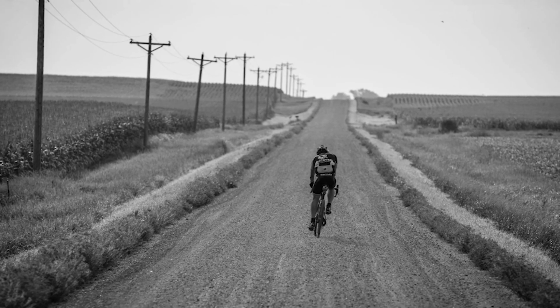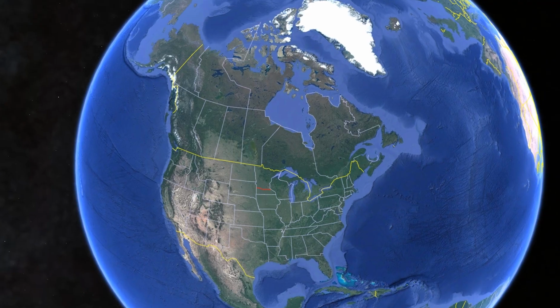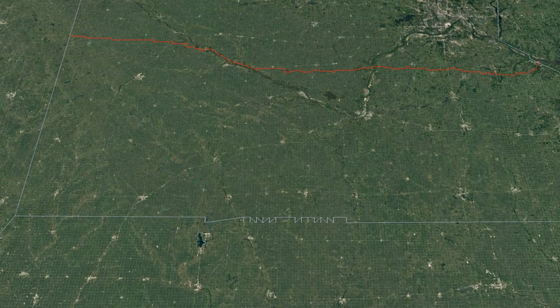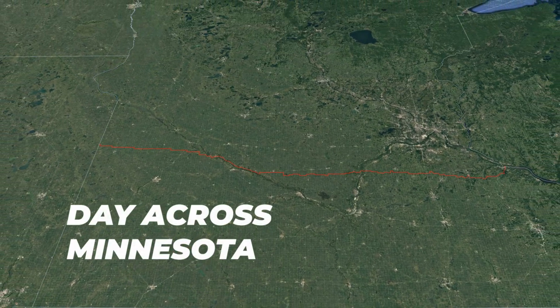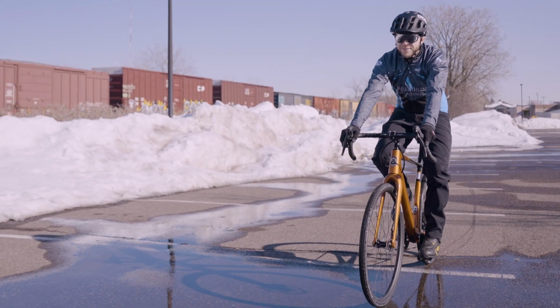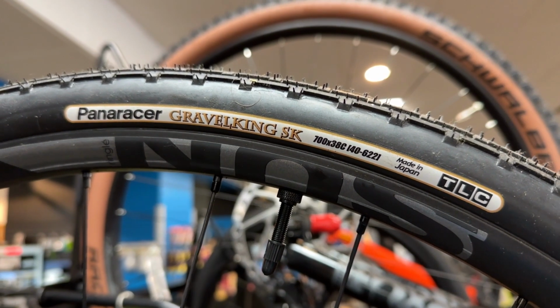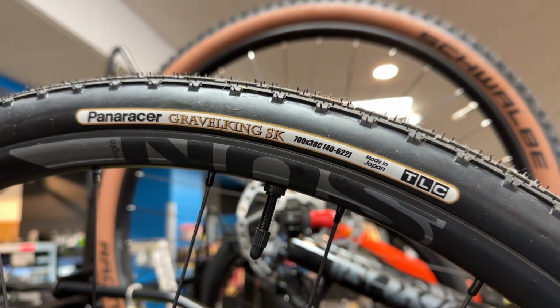Ryan, you've done a lot of gravel riding. You've led some rides down in southern Minnesota. You've done the Dam, the Day Across Minnesota. What tire options are you choosing for events like that? When I was considering a tire for the Day Across Minnesota, I was really looking for that generalist tire that's going to be lightweight. It's not going to have too much tread on it because I didn't want the drag, but it also had to have traction if the roads got a little bit loose. So the tire I chose was a 38C Gravel King, a good generalist tire. It comes spec'd on a lot of the bikes that we already carry, and that's for a reason.